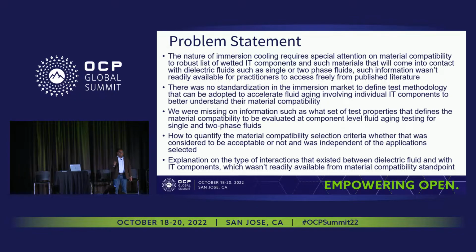Also, what was the selection criteria for those properties? That is very important, because if you say one material is acceptable and another is not, what metric is used to define it as acceptable, unacceptable, or perhaps not usable for the application? That was one of the key contributions made by the committee here.